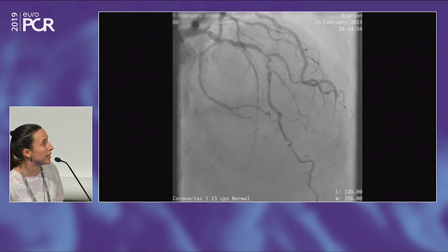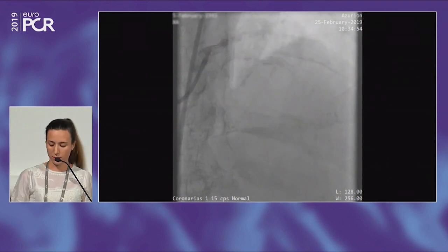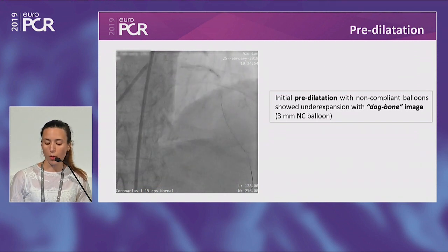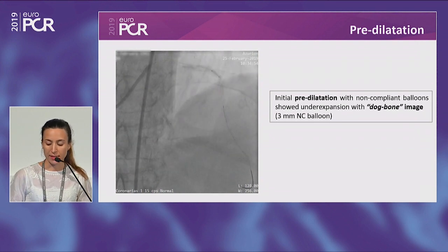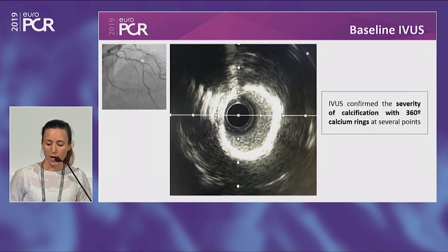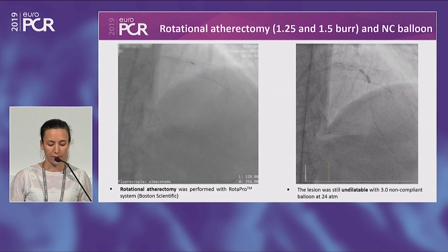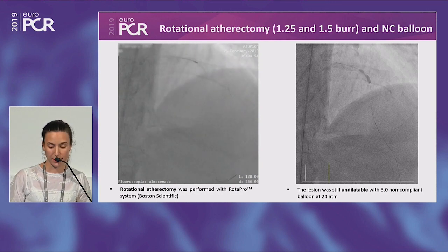Here you can check the coronary calcification without a contrast injection. We tried to predilate with non-compliant balloons, without full expansion of a 3 millimeter non-compliant balloon, showing the typical image of a dog bone, as you can see here in the image. We confirm with IVUS the severity of calcification with a 360 degree calcium ring at several points. And at this point, we decide to perform a rotational atherectomy with the RotaPro system using 1.2 and 1.5 burrs.